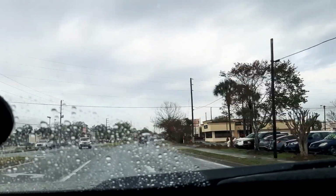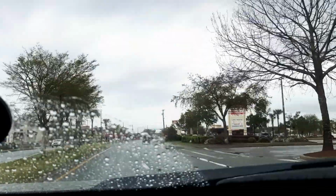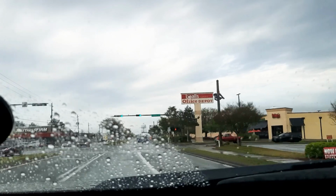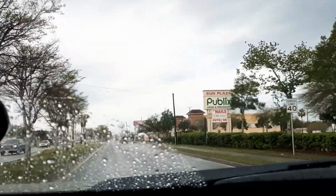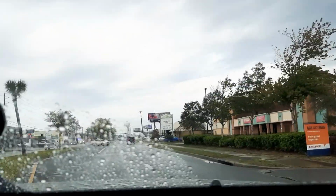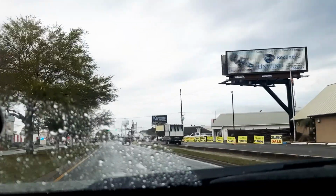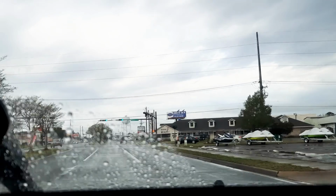I have got to go to the Dollar General. Wiper's going bad, or I just need to go down a half inch. The bottom's acting funny on it.